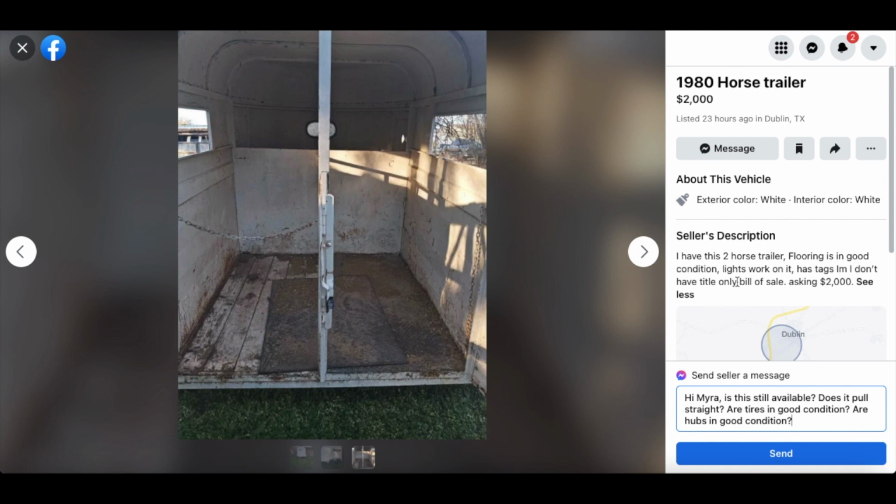They'll write back, oh yeah, it is. Yep, good condition on that. Does it pull straight? Yep, pulls good. I use it a couple times a year, or whatever. Or tires in good condition. They may say tires hold air, I'm not sure on the age of them. Or a lot of these will say tires replaced in the last year, and that's great. That really helps you out. That saves you on cost of having to buy new tires. So those are all big pluses.